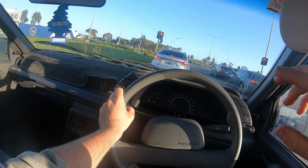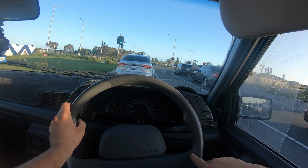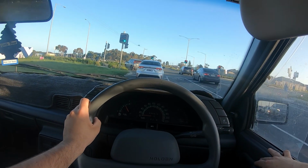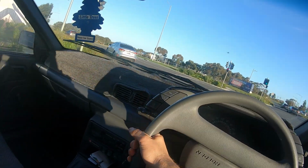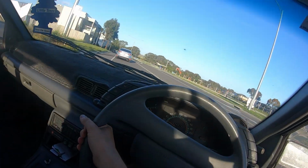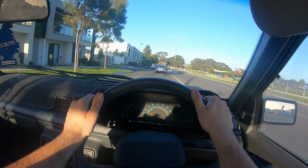My mate's got a VN Calais that's got it as well, and really, I don't know why they went away. It's kind of a shame. In terms of how this car drives, it's incredibly smooth. It's nice and smooth, but you would expect that. It's pretty stock height, I think.